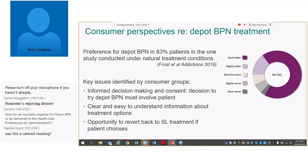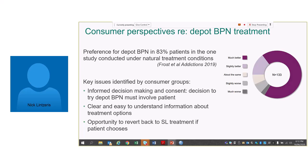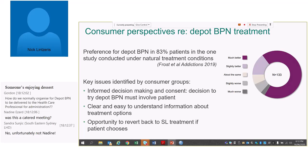In our clinical work, that proportion seems about right. That's roughly what we're seeing. Around 8 to 9 out of 10 patients are quite happy to go onto the depot products and stay on it. But not everyone. Not everyone wants the depot products.